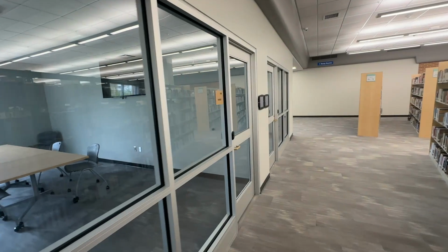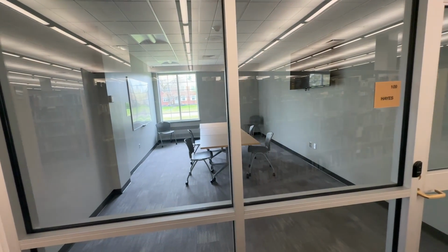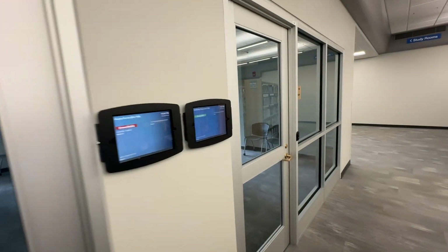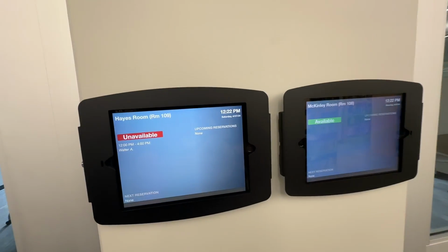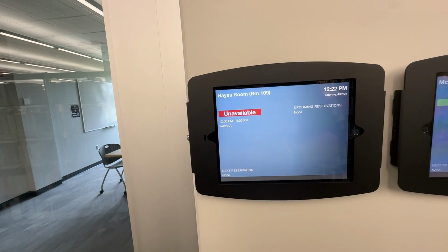Now, if you haven't noticed, one of my goals is wherever I start, I try and just go in a general perimeter first before I start walking towards where anybody is. This room is unavailable right now from 12 to 4.